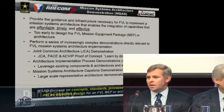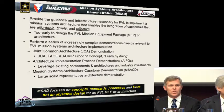We're looking to provide guidance and infrastructure necessary for FVL. Implement that affordable, timely, and effective architecture across the family of future vertical lift systems that's enduring, efficient, and effective for the long term. Well, there's more to it than just the standards and the tools. Those are absolutely the foundations. But now we have to determine across the family of aircraft and across the family of program managers, various entities that provide commodities to us, how do we implement that globally from an acquisition process perspective?